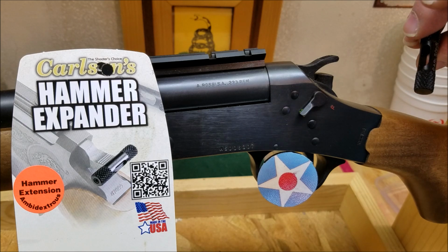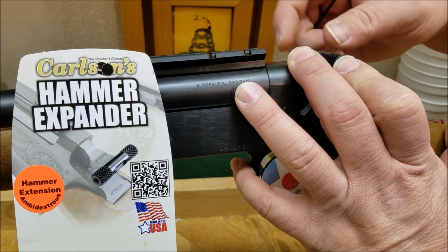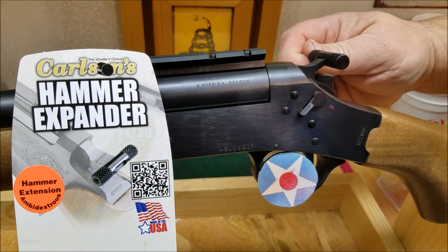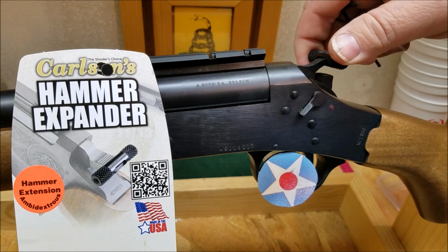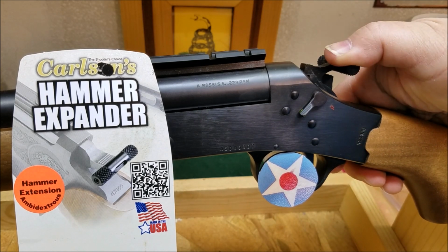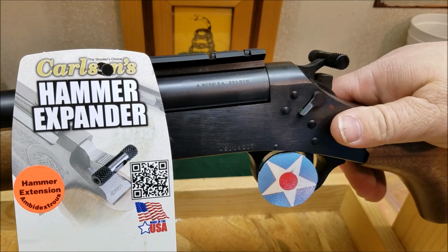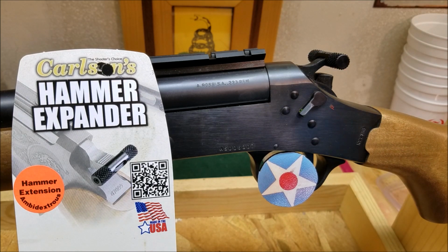Make sure the Carlson's is up on there. But that's the nice thing with this. It is ambidextrous, so it can be put either way. And tightening it down. On there pretty solid. It's not going to go anywhere. Pretty simple. It makes a huge difference being able to get to that hammer once the scope comes up over the top. So let's go ahead and get the scope installed.